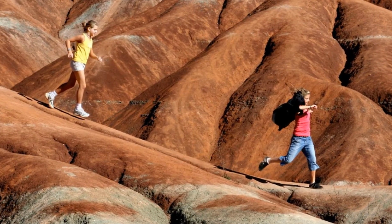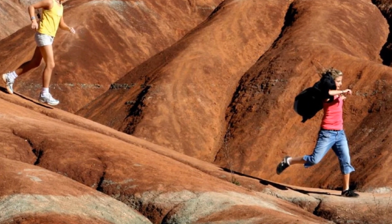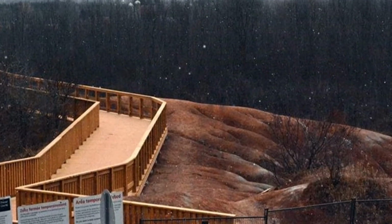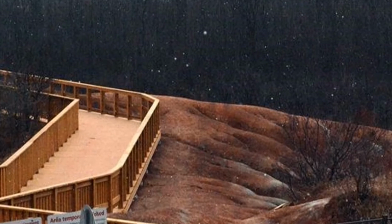This natural landscape wasn't protected until recent years. People were allowed to walk on these, and it contributed to much of the erosion. Now there is a walkway and viewing platform to enjoy this one-of-a-kind badland.